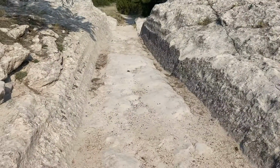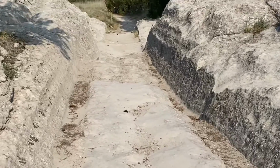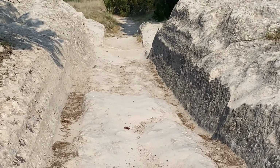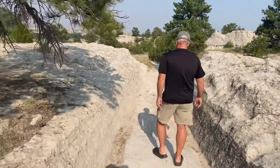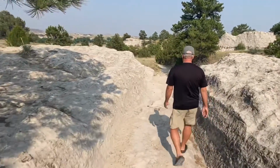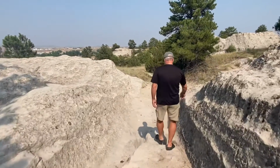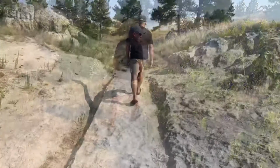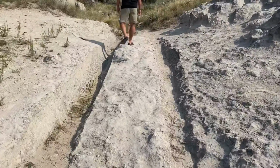There's the ruts that you can see worn over time through the sandstone from the wagons heading west. We are literally walking on the Oregon Trail and into the ruts. How deep these ruts are.